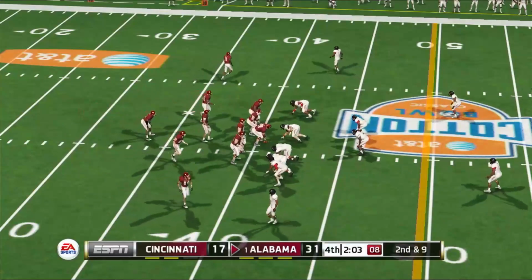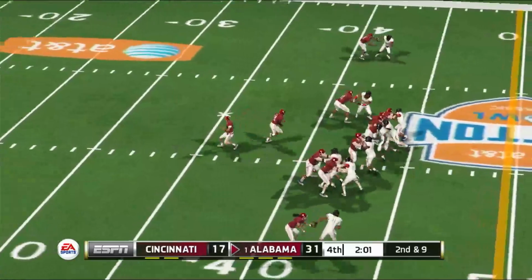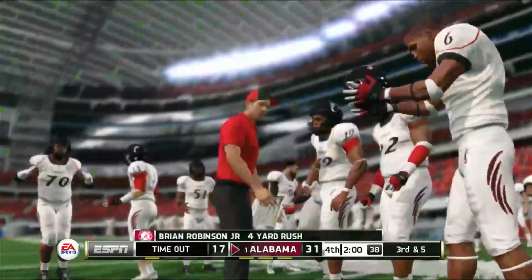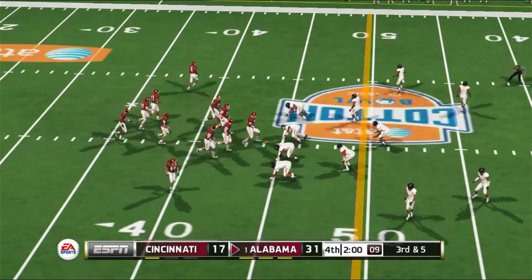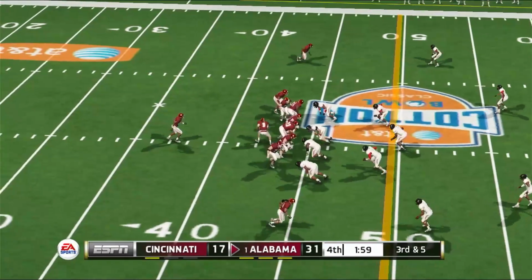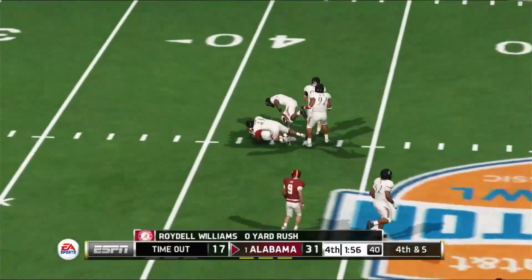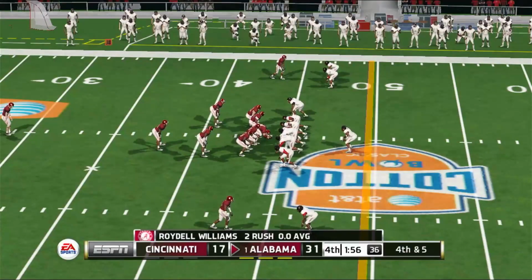The Bearcats will use their first timeout of the half. Tackled after a decent pickup. The Bearcats are going to call their second timeout. It's third and five, ball on the 44-yard line. They go with a run, and he's going to be stopped short. That's a great play by the defense.